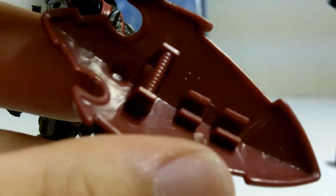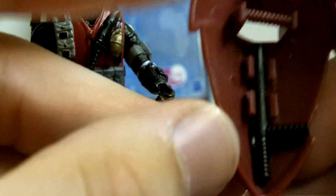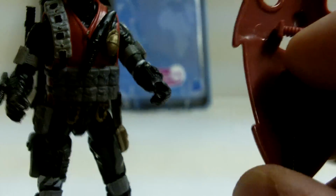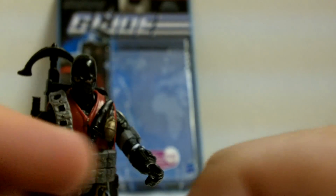And I believe that storage on the back of the riot shield is for this. Not entirely sure, but let's find out. Yeah, that looks convincing enough for me. Just because there would be no reason for it to hold that crossbow, and it definitely doesn't hold this or any of his helmets.